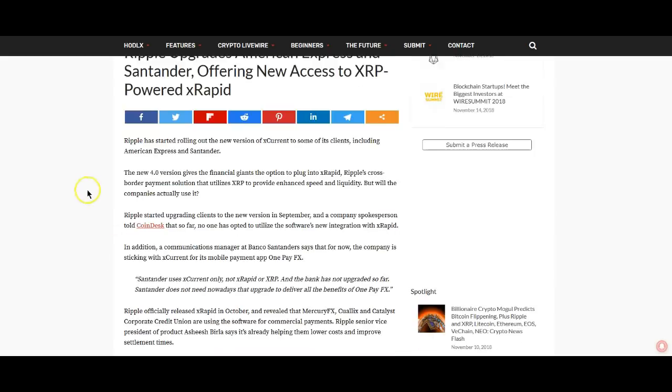Let's see, where was that? Yeah, so I'll just start from the top here. Ripple has started rolling out the new version of xCurrent to some of its clients, including American Express and Santander. The new 4.0 version gives the financial giants the option to plug into xRapid, Ripple's cross-border payment solution that utilizes XRP to provide enhanced speed and liquidity. But will the companies actually use it? Well, of course they will. I mean, if it's going to save them money and time, it can only be a benefit to the companies as they are doing their transmittals across borders. It's only going to be a help to them, of course.